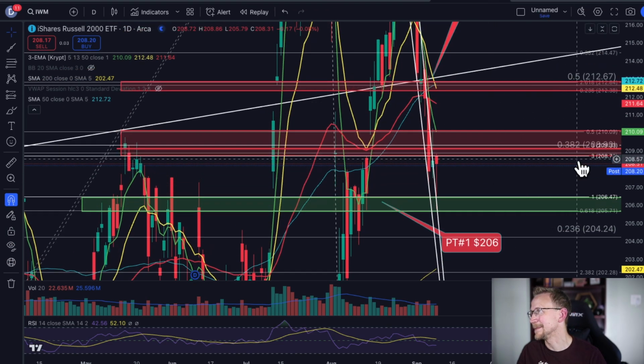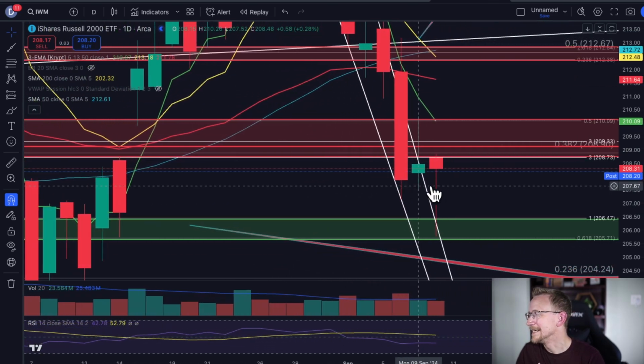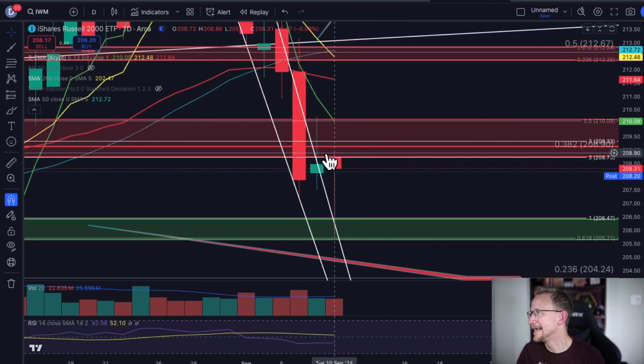This is crazy. So let me zoom in to take some of the craziness out of it. There we go. And you can see, look where we opened up, and we opened up right at critical resistance, and we just got rejected, sold down through. This is a very tight, tough area of resistance. We got to break up above 210 to have more room to the upside from where we're at right now. So we really need to see that push happen.